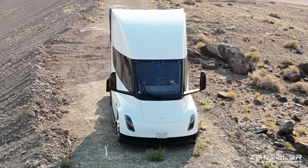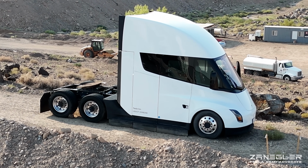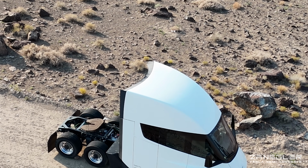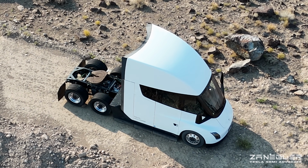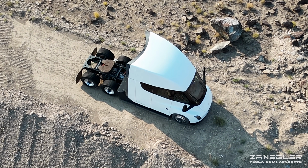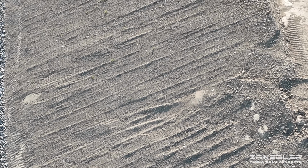Not generally being one to grovel, but I would sure love it if someone on high at Tesla could arrange a ride in a Tesla Semi for the Tesla Semi Advocate. That is, I swear I'm going to manifest that. If the law of attraction works, I have been attracting a ride in a Tesla Semi for about 2 years now. So it generally works. So I'm putting that thought out there, and hopefully that'll happen. Thanks for joining.